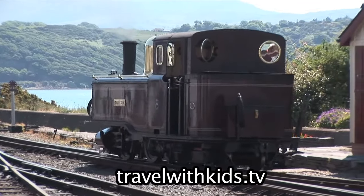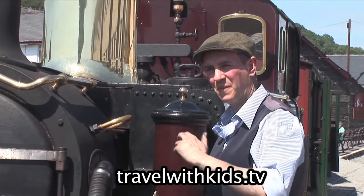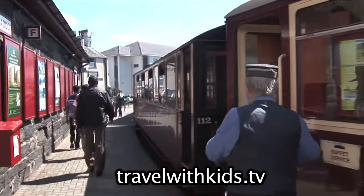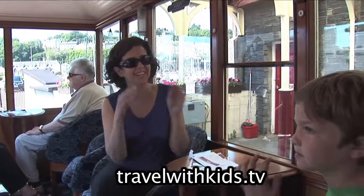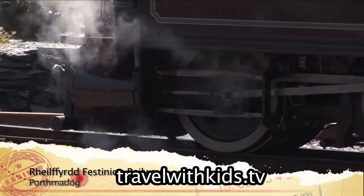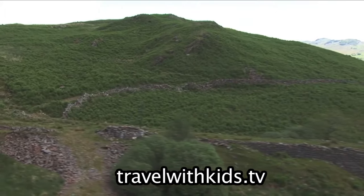At the southwestern side of Snowdonia, we decide a change of transportation will be a good way to break up the day. So we hop a historical train in Porthmadog to discover more Welsh history. The Ffestiniog Railway, at least I think that's how you say it, twists and turns 13.5 miles along a narrow gauge track to the slate mines.